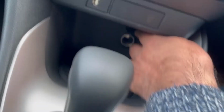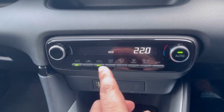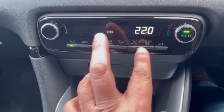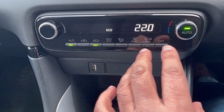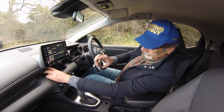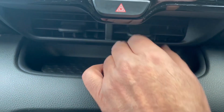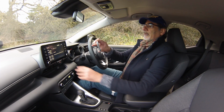Power supply down there, and a USB point down there. Climate control, single zone, but it is climate control, so you can just set it and it's alright. No heated seats or anything on this one. Over here you've got the vents that are hidden, interestingly enough, underneath the screen, and in another tray there to put your phone and stuff like that if you want to.